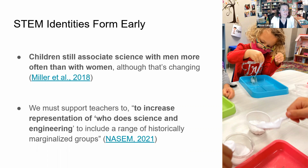And in those very formative years, are they seeing around them scientists who are female, or scientists or engineers or STEM professionals who look like them? Do they see that as a possible opportunity or a career trajectory for themselves? And we really firmly believe that we as educators, both formal and informal, can make a difference in that. And that foundation really starts in the early years.